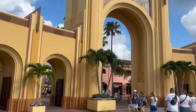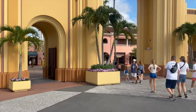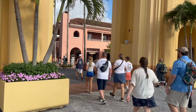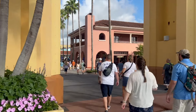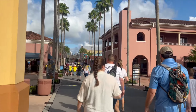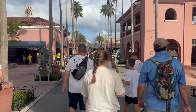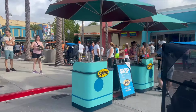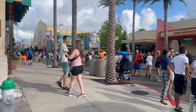We made it with 5 minutes to spare. But it's interesting because it looks like they're already allowing people to scan in. I'm assuming it's like Disney, that they let people scan in and then just hold them at a certain spot until we can all go in. Let's hope DreamWorks Land is open. We made it in. We've rope dropped Universal Orlando. Now let's head towards DreamWorks Land.